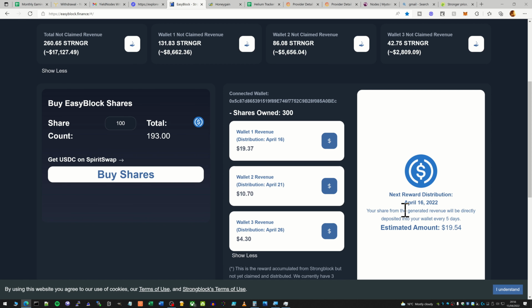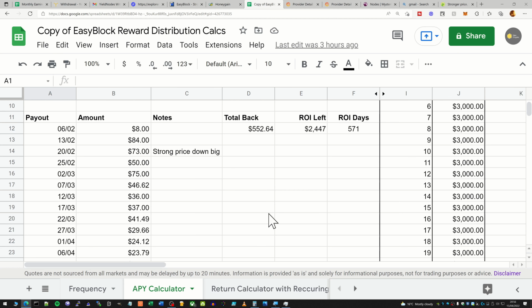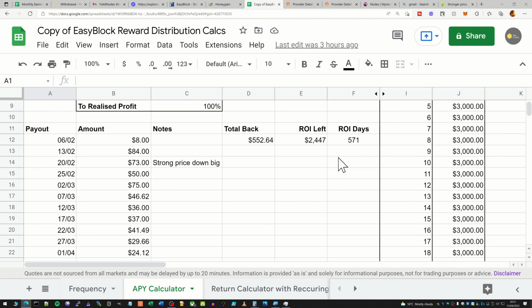So the next payout for EasyBlock is tomorrow, and I should get around $20, which again I am updating, keeping a record of here on my own offline spreadsheet. So the ROI is looking pretty bad here, but again, it's just one of those things I will just leave and it will just sit there, slowly getting to its ROI over the next year or so. Hopefully, like I say, if the price increases, then we will hopefully get a better ROI than 571 days.